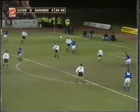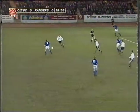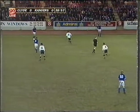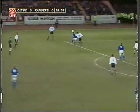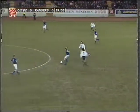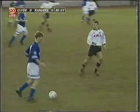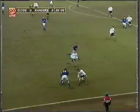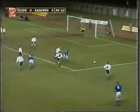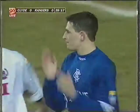Here's Van Bossen. Miller lays it back. Ferguson now to Gascoigne. There, Ferguson's clearance, collected by McCall. Moore. Laudrup, his control tested there by the pass from Moore. Charlie Miller thought he couldn't make that. Slightly overhit the pass from Laudrup.